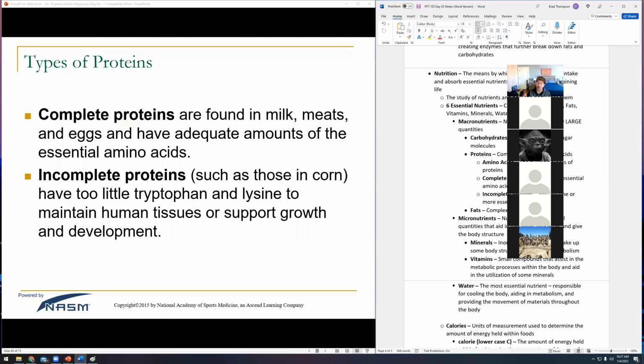Now, here's the thing. Meat products, animal products, are fully complete proteins. Every animal product on the planet, whether it's chicken breast, fish, cow meat, all those are complete proteins. Dairy, eggs, cheese, milk, all that stuff, those are all complete proteins as well, right? Because an animal's body assembled them, and that's why they have all the amino acids.